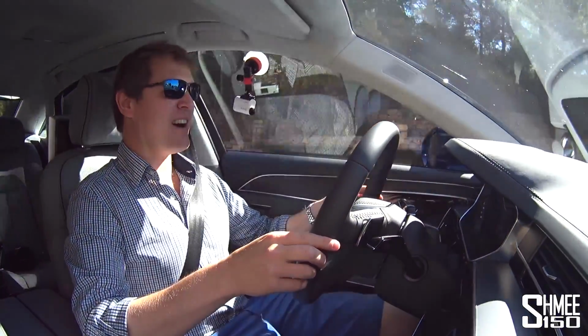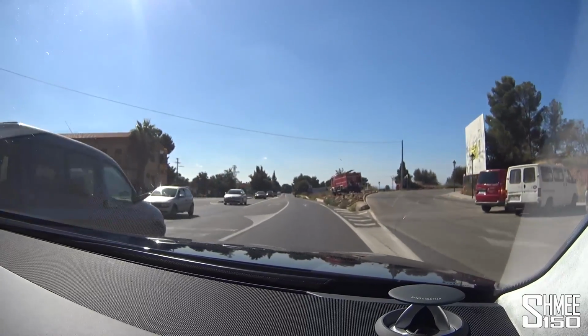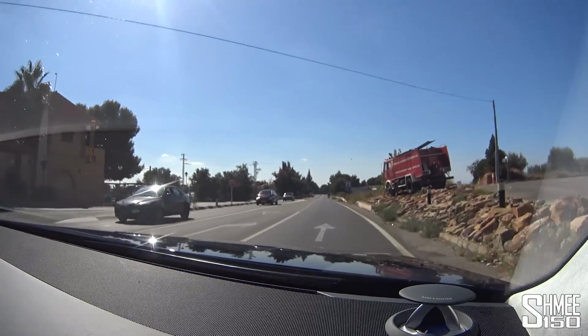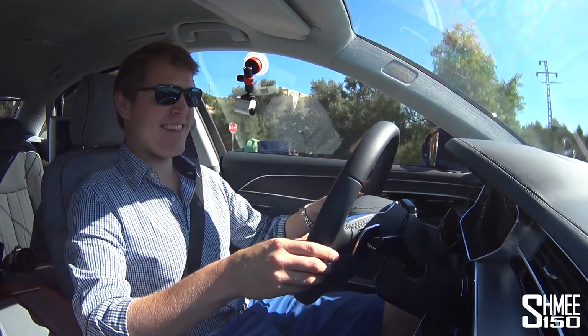But initial impressions are that you would get out of this car feeling very, very relaxed. And this is just an early introduction to what it's capable of. Now I want to start off showing you all around the functionality and technology. So let's park up and get started.